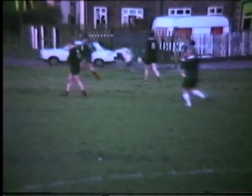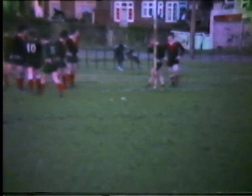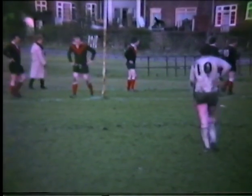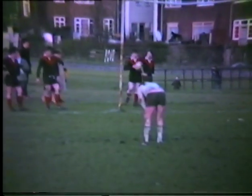Kicked away to touch. A dead ball. Well kicked away there by a West Bank winger. The play stopped while the ball's retrieved. Up it comes onto the pitch. And a kick from under the post.